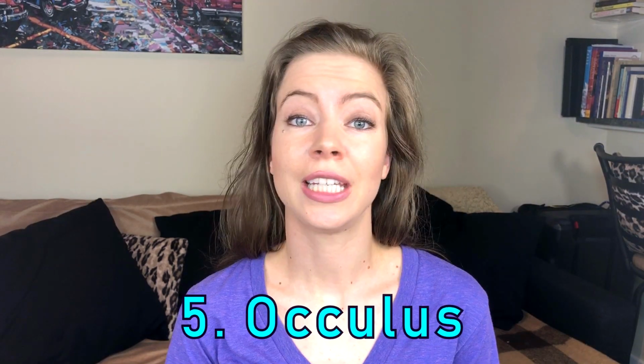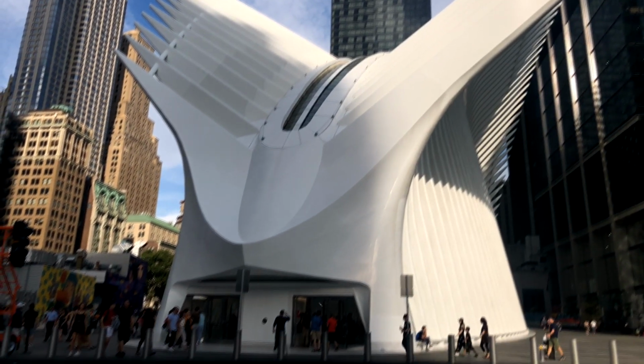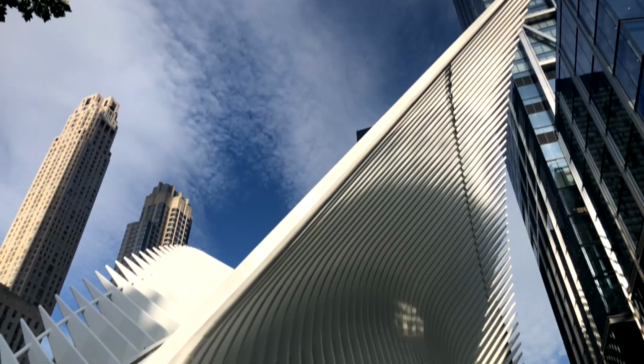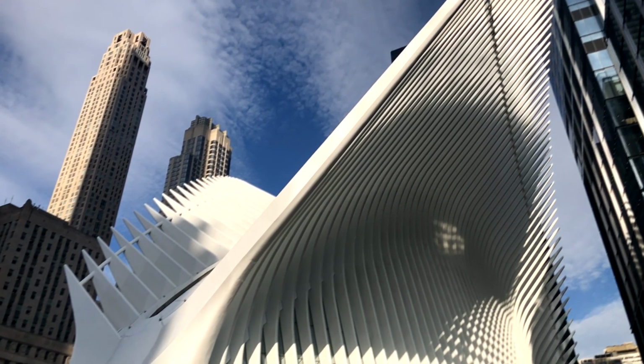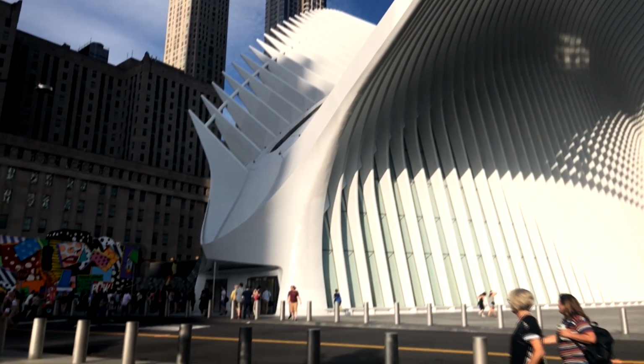Number 5, the Oculus, a train station and mall. It's right by the September 11th Memorial and Museum, so if you're checking that out, you'll already be in the area. This thing looks insane. It cost $4 billion to make. It was designed by a Spanish architect. It's made of glass and steel, and it's supposed to look like a dove in flight.